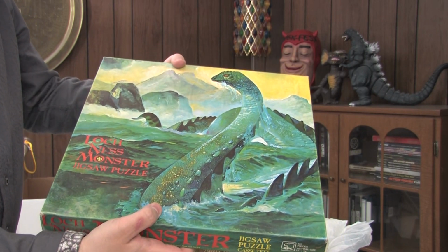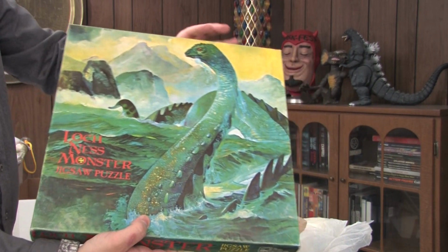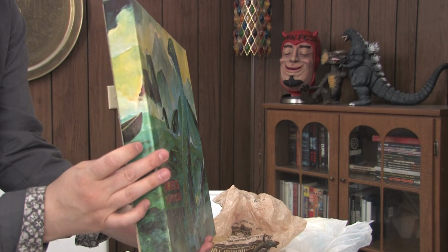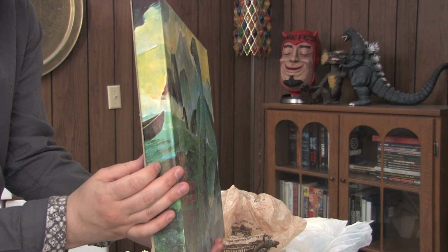You can see, well, no, you can't see in this. Don't want to spill it all over. Here's the boat I'm talking about. You can barely see it. That's just the tip of it.